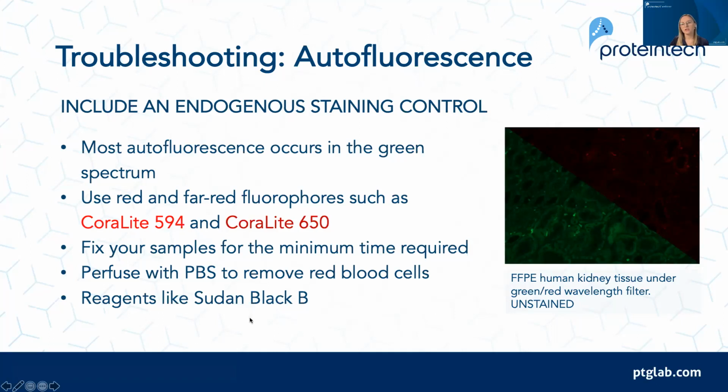So you can then try and use general blocking reagents like Sudan Black B. And there's also, from competitors of ours, really excellent autofluorescence quenching kits. So do check them out. We know they work really well. So just something to think about if you are really struggling, like that customer was at the conference.